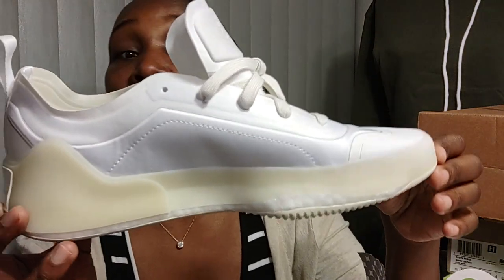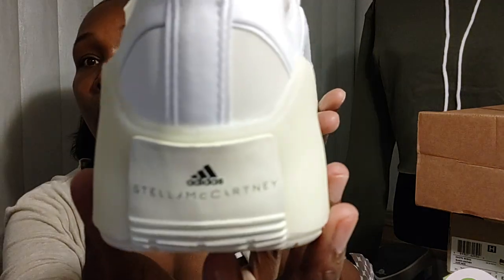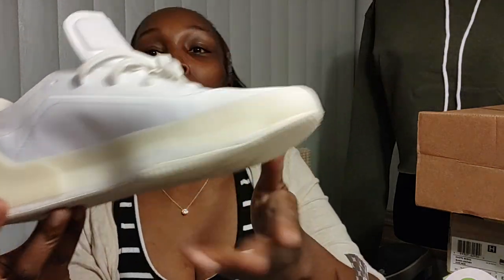These are the shoes. A pair of white shoes. White on white on white on white. And back here says Stella McCartney Adidas. Really clean. I was just looking inside. Yeah, the bottoms are fine. The other one looks like it's still wrapped pretty good. Oh, so there's a tag on the other one. Okay, that's good.